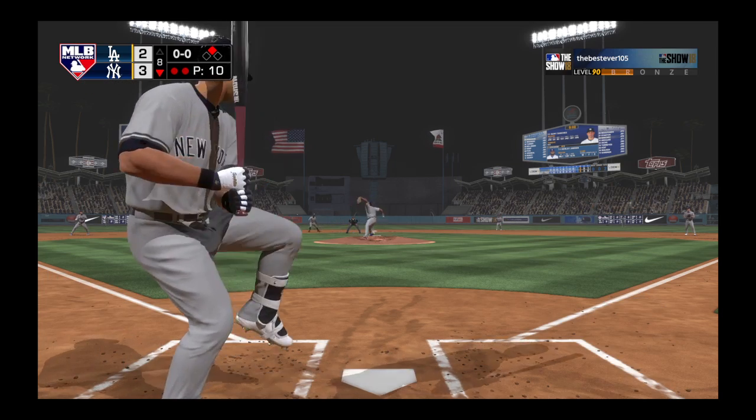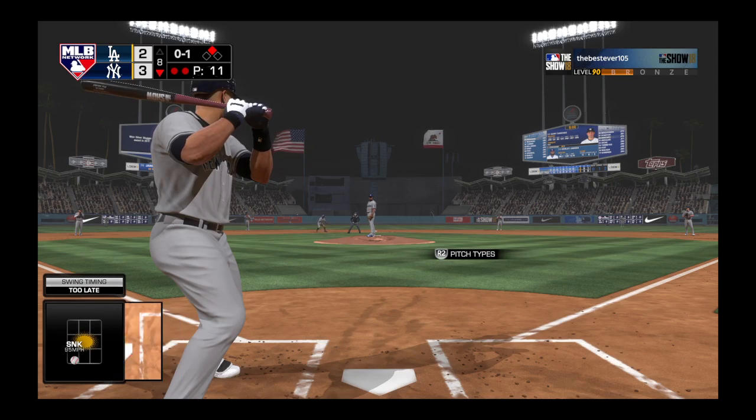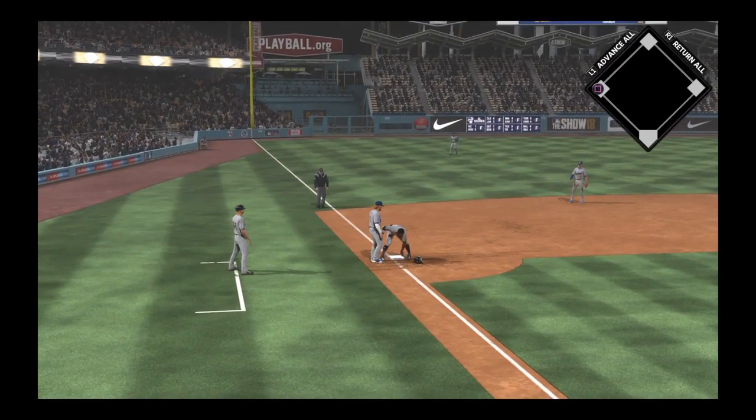So digging in now, Gary Sanchez. Career matchup numbers against Kenley Jansen. Not a big sample size, 0 for 1. No balls and 1 strike. Runner breaks for third. Pitch inside, the throw. No, he's safe.